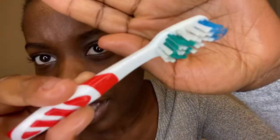I'm gonna start with water first, just to see before I start putting any gel or anything like that. So right now I'm just putting some water on this brush right here. Quick disclaimer, this is not my toothbrush. Yes, you already know. Oh, okay. This is terrible. Oh my gosh. Okay. Is that bad? Okay, now I'm putting a little bit of gel, like this much.